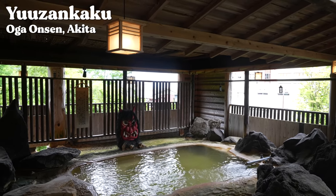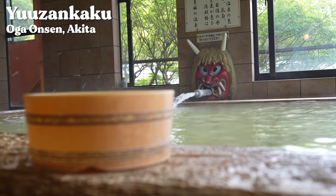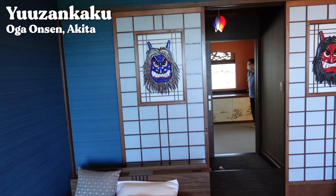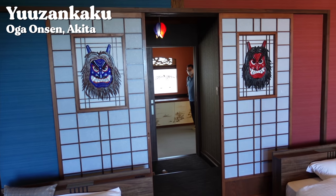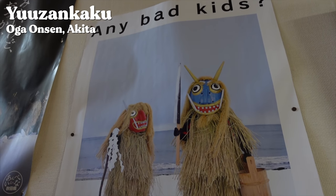Worst interview ever. This onsen we visited was super cool. It was all Namahage themed. Unfortunately, we couldn't stay the night because it was fully booked, but if you're interested in learning about the traditional cultures of Akita Prefecture, I really do recommend this place if you're looking for somewhere cool to stay.